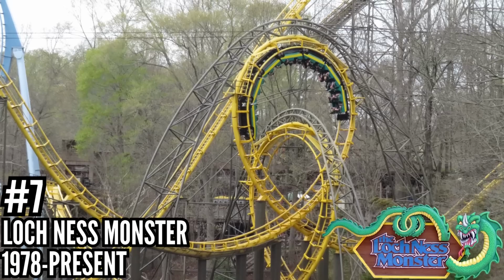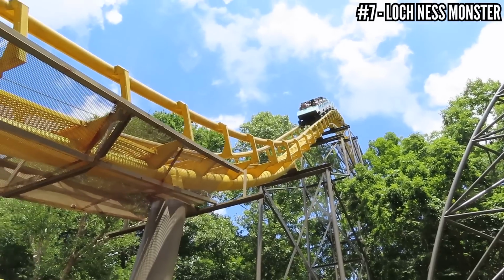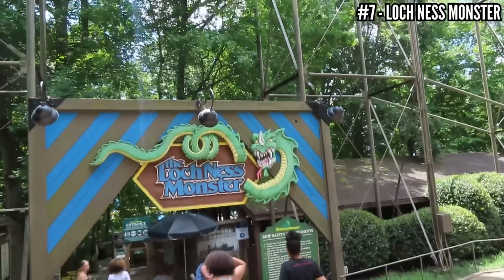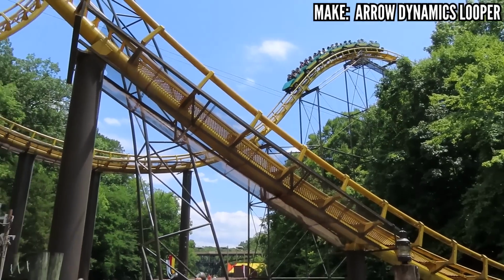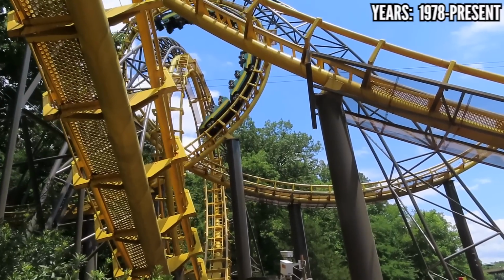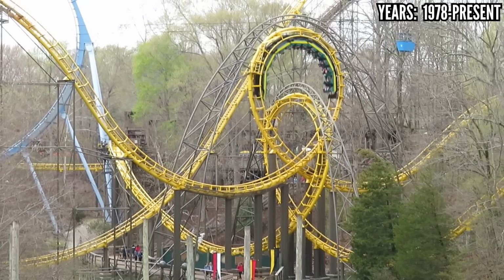Number 7. Loch Ness Monster, an aero looper, opened in 1978. Up to this point in the park's short history, it featured 3 portable clone coasters. Loch Ness Monster put the park on the map, standing 130 feet tall, hitting 60 miles an hour, over 3,200 feet of track, and of course, the signature element, the interlocking loops. This was the first coaster to feature them, and it's the last one remaining.